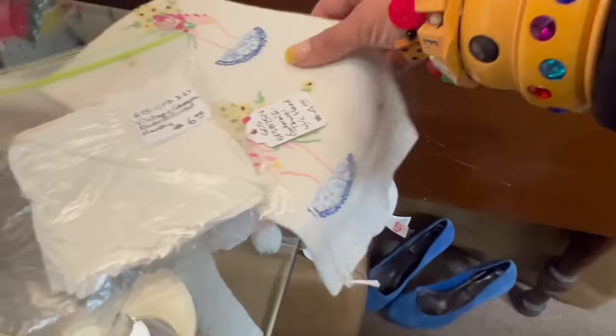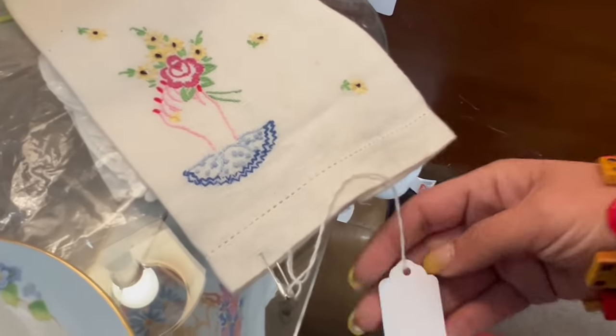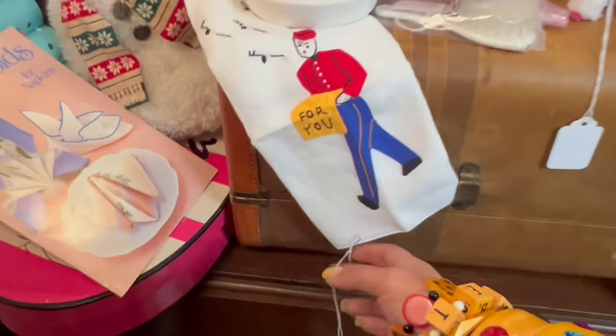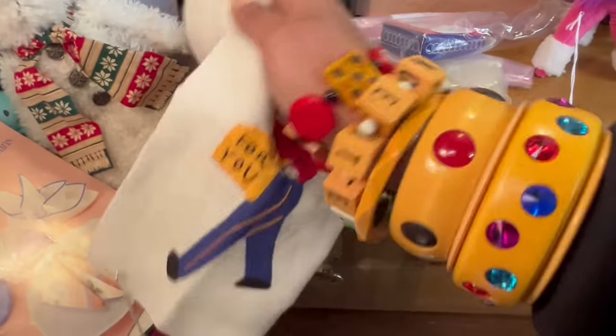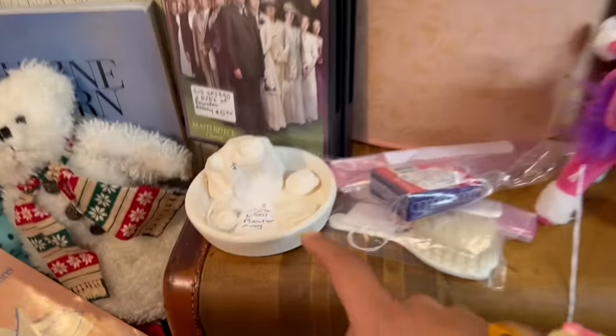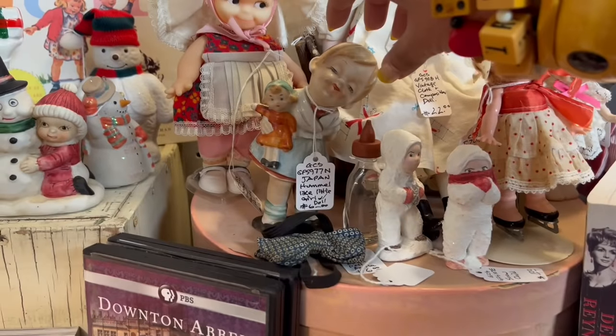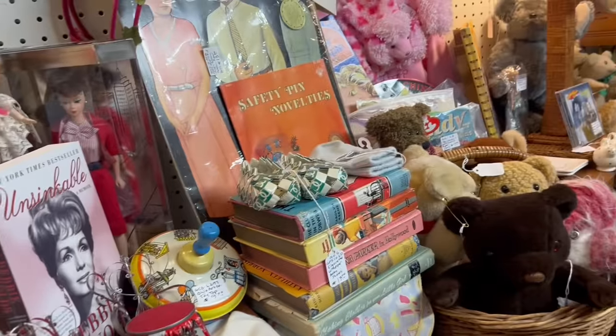This is adorable. What a great handkerchief. Wonderful trip hanky, $5, I'll take that. This one's got little hands on it. We can use it for the hand of the hour. And it's also $4. That's a yes. And I see the bellhop boy. Look at this guy. That's fantastic. I'll take that. Christmas. Little frog. This is cute. Japan girl with doll. Little Kewpie doll. Bit overwhelmed.